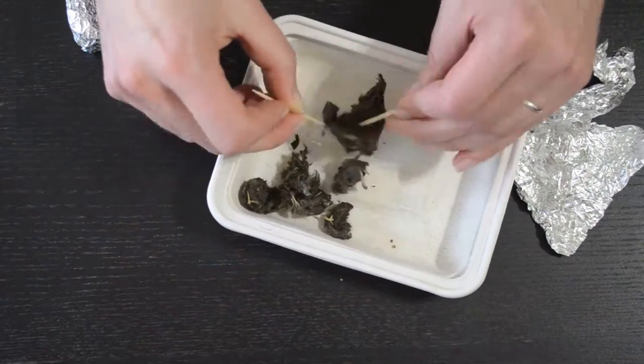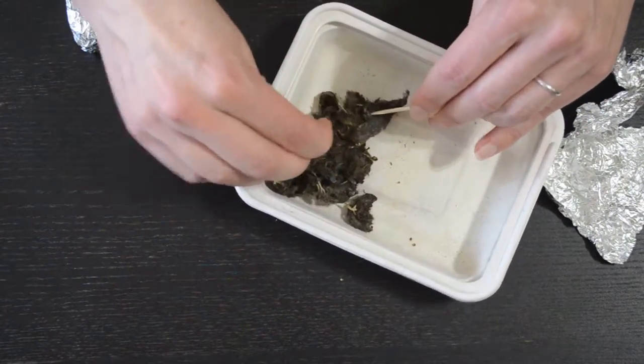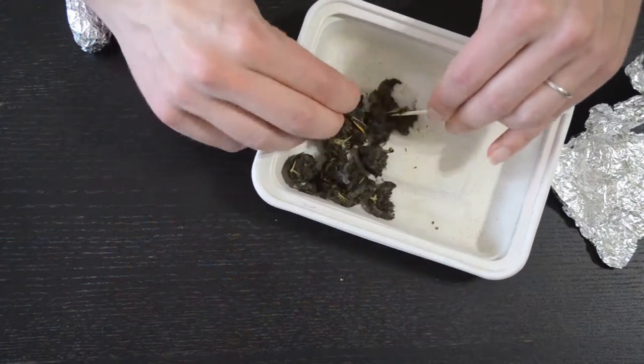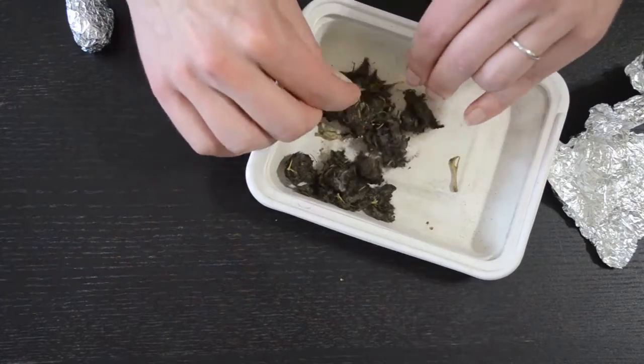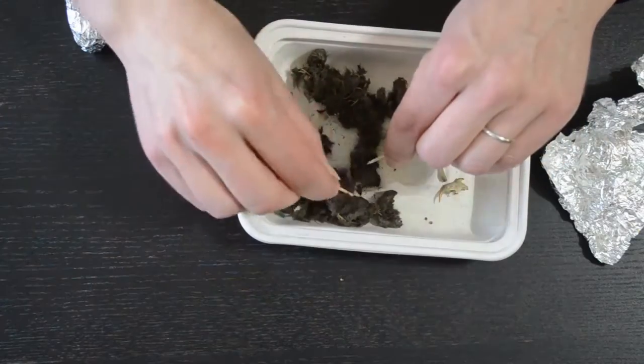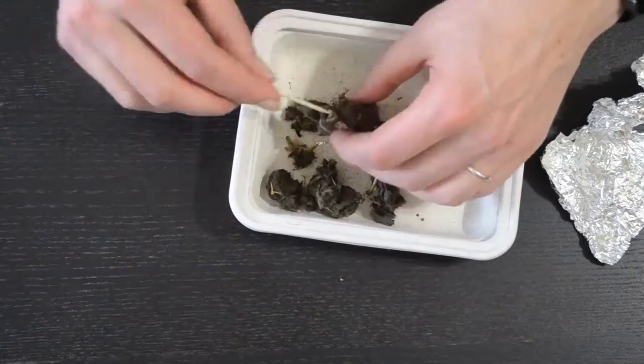As we begin the dissection, you'll start to notice some bones right away. Let's speed things up and see what we find. You'll notice that sometimes it's easier to use a toothpick or tweezers to pull things apart, and other times your fingers are better suited for the job.